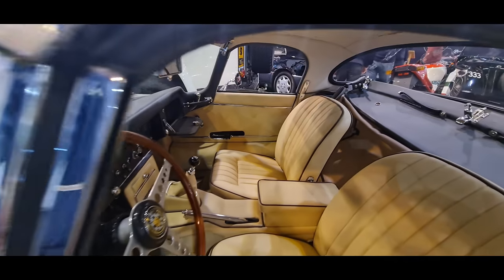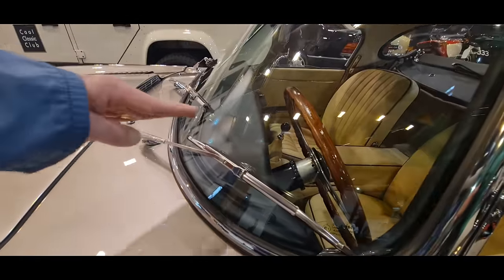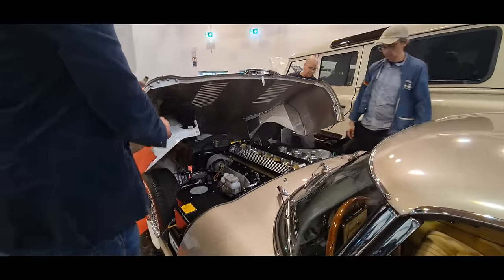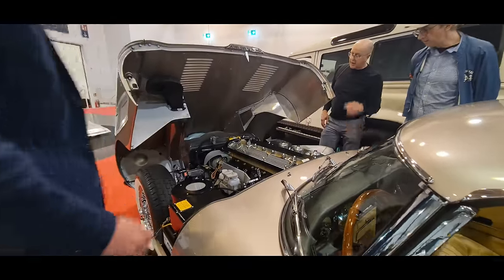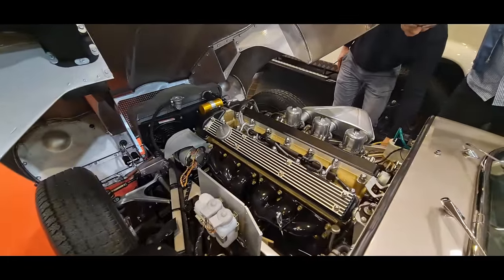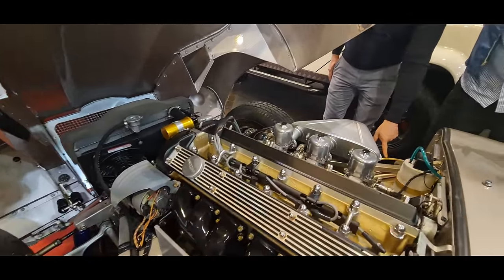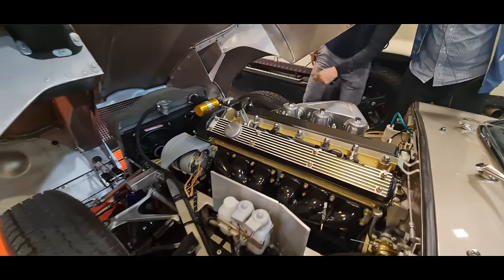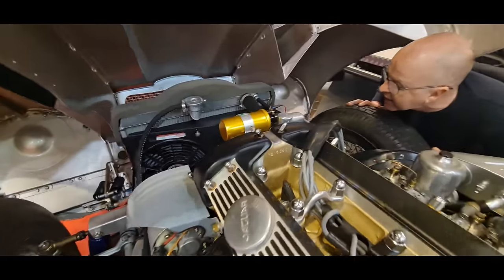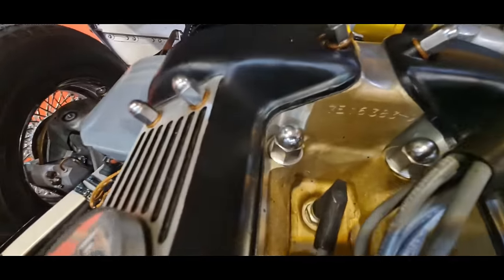I often wonder when I see wipers like this if the parking function isn't working correctly. Because these wipers should be all the way down. Highly polished engine. Wow, so it's a European delivery. Okay, yes. 1.5 with the three carbs. Sadly, the VIN plate is missing here, but it has a number there. The number is 16769.